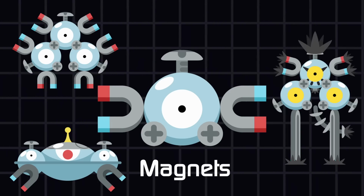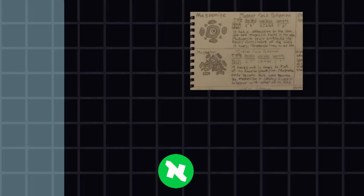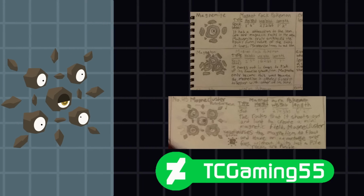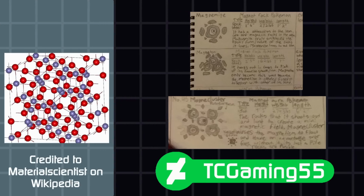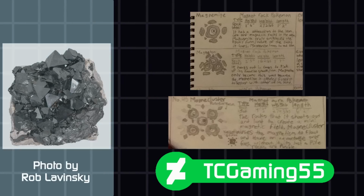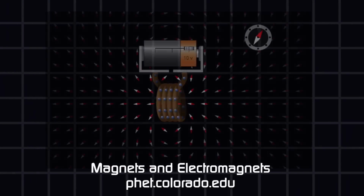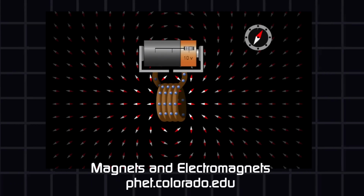One of the most common submissions were the extensions to Magnemite's line, such as this Magnetite Magnemite by TC Gaming 55. I really like how the parts were organized, very satisfying, kinda reminiscent of the crystal structure of Magnetite. And yeah, the rock variant of a Magnemite line really makes a lot of sense. Magnetite is a mineral that could be magnetized into a permanent magnet, but it's not the only way magnets are formed, as running an electrical current can also induce a magnetic field.